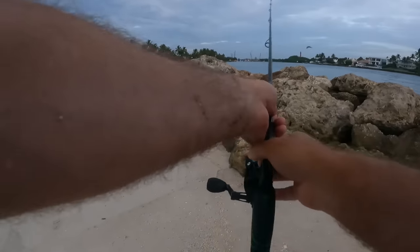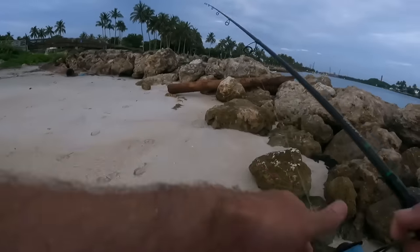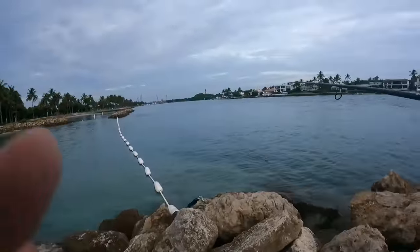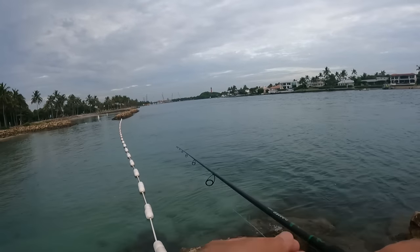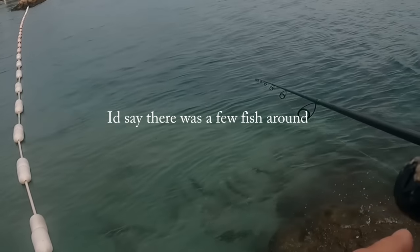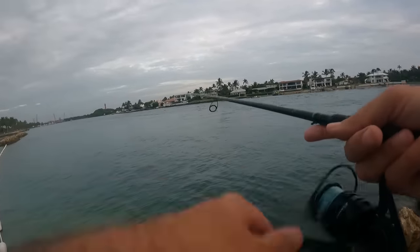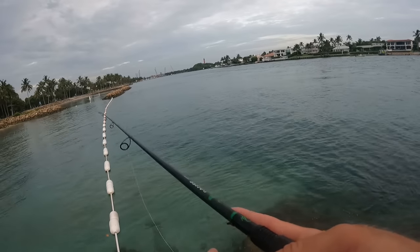First cast of the morning. Hopefully there'll be a few fish out here. Should be early morning like this. Should be some fish. Oh, I'm already getting thumped. They're not eating, dude. Oh, there's a bunch of them right here.